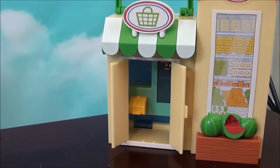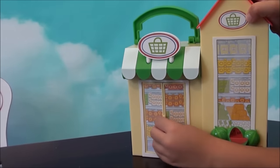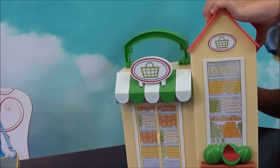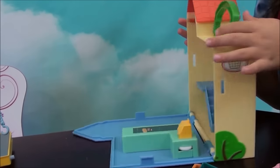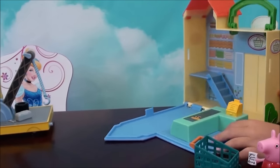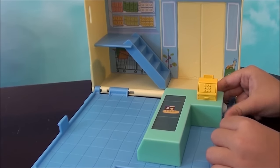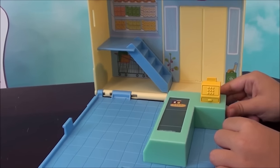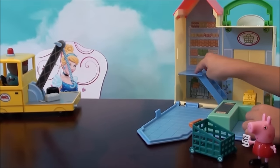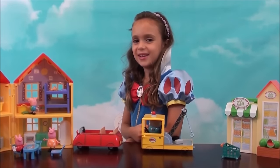Just like that. And wait for it. Voila! And watch. So it has this right here. And then when we turn it, and they also have some stairs. We can climb up and then we can see right here. So let's start the story.